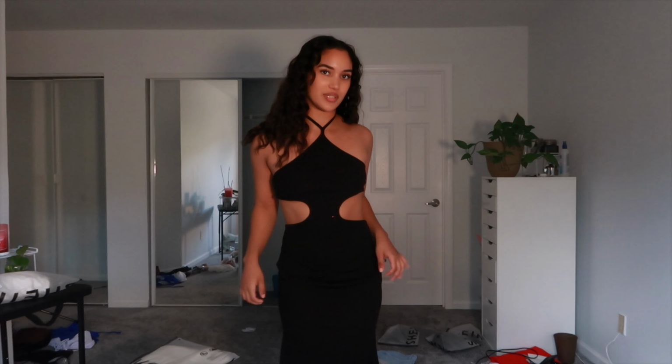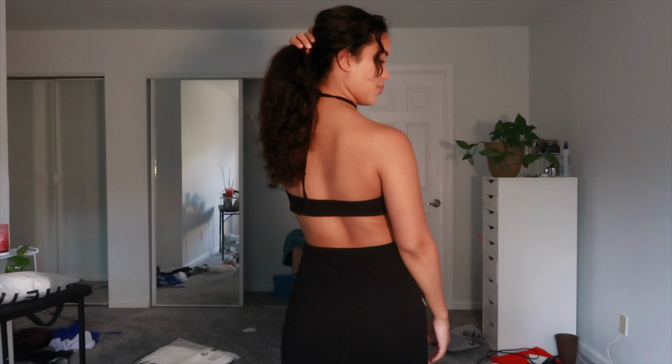So the next thing I bought was this dress. I'm gonna step back so you can see how long it is. It ties like a halter top, and I absolutely love that it has these cutouts because I think it cinches in the waist. This is what it looks like from the back. And the material is ribbed and it feels like it's double lined. It actually feels pretty thick.